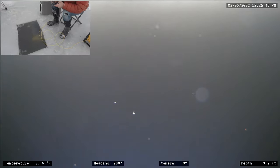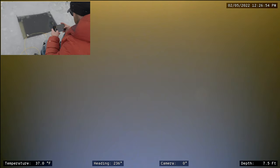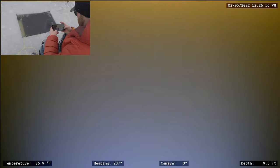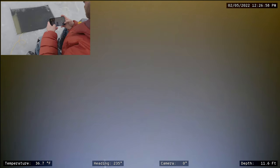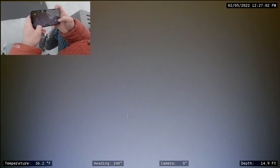Pan the camera down and try to see. Turn the light on. We're at 10 feet deep. Pretty dark by the looks of it. 15 feet, I need some more cable.